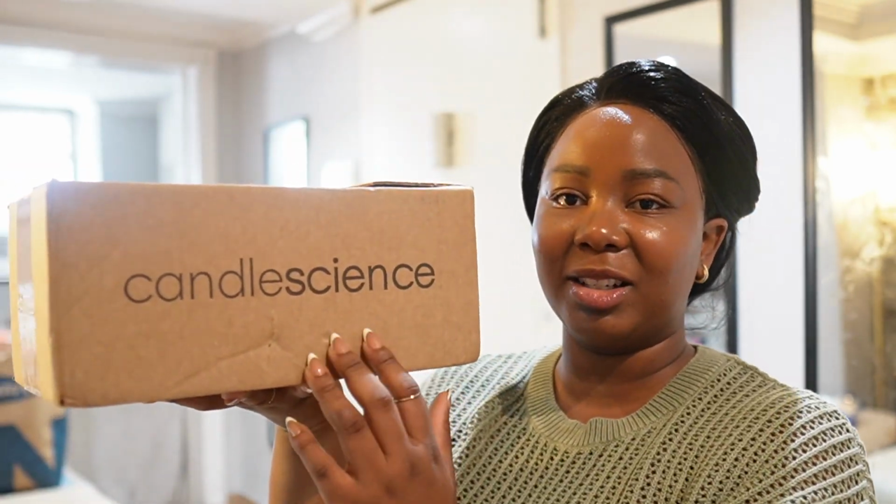So we have a lot of Candle Science fragrances. I love their fragrances. 98% of the fragrances I used for my launch were from Candle Science. However, my core, I would say my signature scent, comes from Makesy. It's a mixture, girl. So what I'm going to be doing right now, as I said, is pair the different scents to see what I want each candle to smell like.